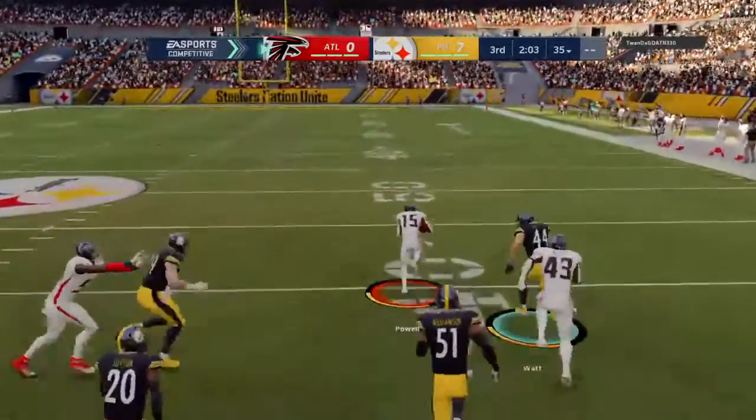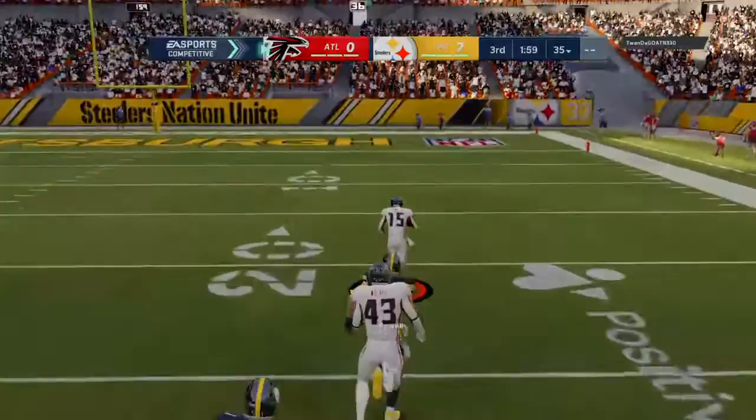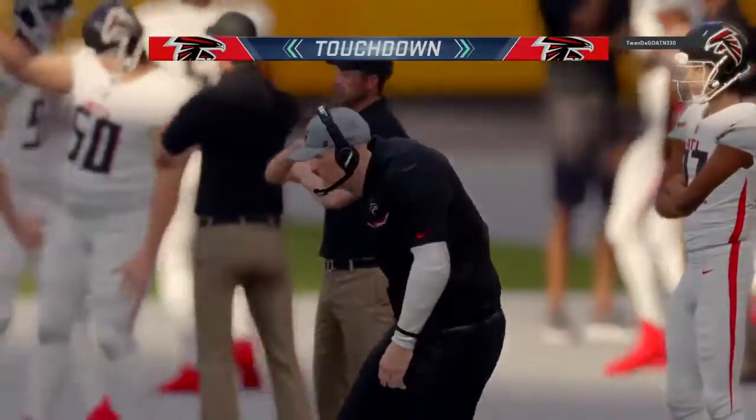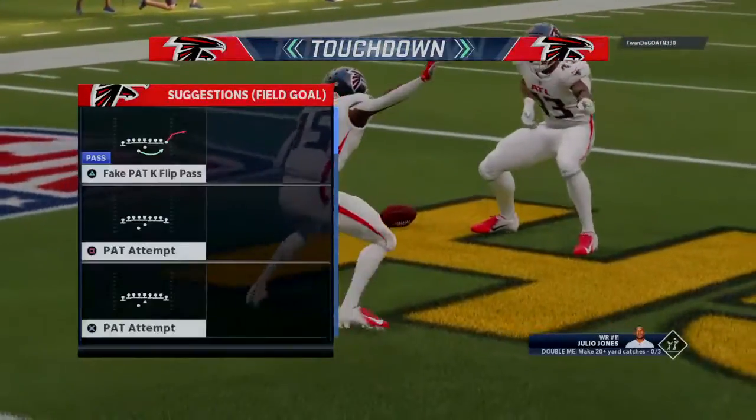Oh, a dangerous return man showing it here. Past midfield, look out. Still going past the 30. And he'll bring it back all the way. Touchdown, Atlanta. That was a special return.